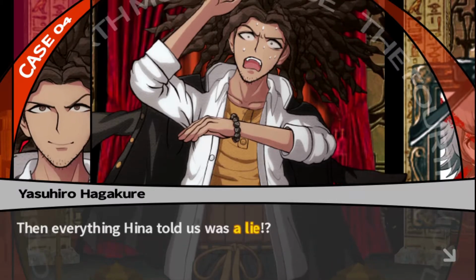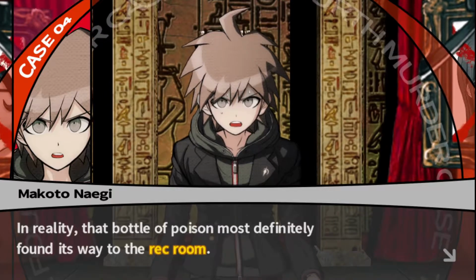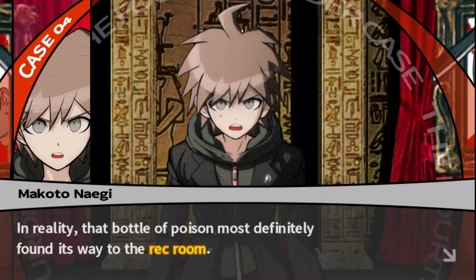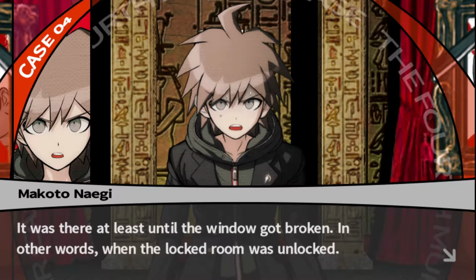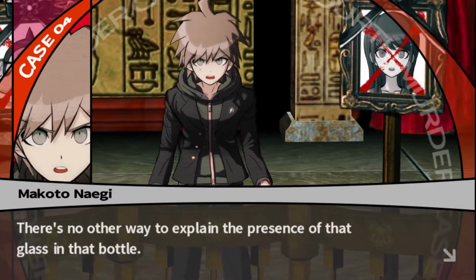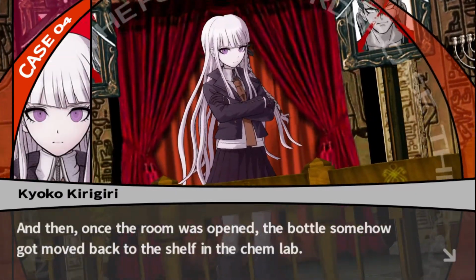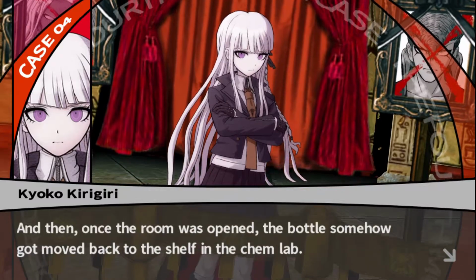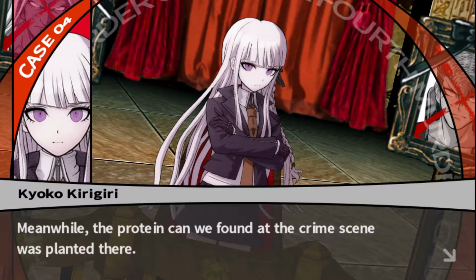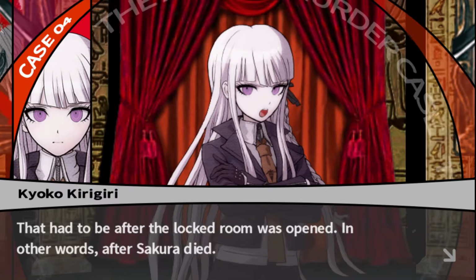Everything Hina told us was a lie? In reality, that bottle of poison most definitely found its way to the rec room. Wait, why are Hina and Trust Fund Baby working together? That's what I'm wondering. It was there at least until the window got broken. In other words, when the locked room was unlocked, there's no other way to explain the presence of that glass in that bottle. And then, once the room was opened, the bottle somehow got moved back to the shelf in the chem lab. Meanwhile, the protein can we found at the crime scene was planted there. That had to be after the locked room was opened. In other words, after Sakura died.